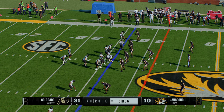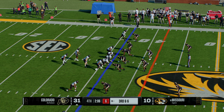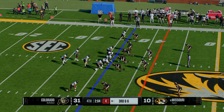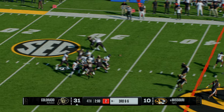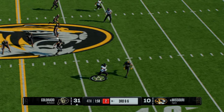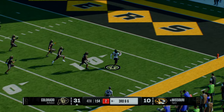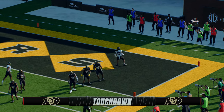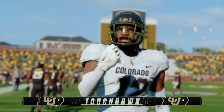How bold will they be on third down after that last run? Back to pass, it's Sanders. Fires to the middle. It's caught. Bulldozes him. The expressway is wide open. Touchdown, Bucks! And the beatdown has ensued.